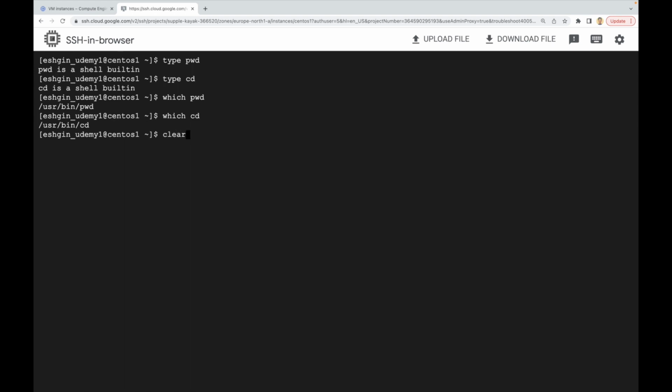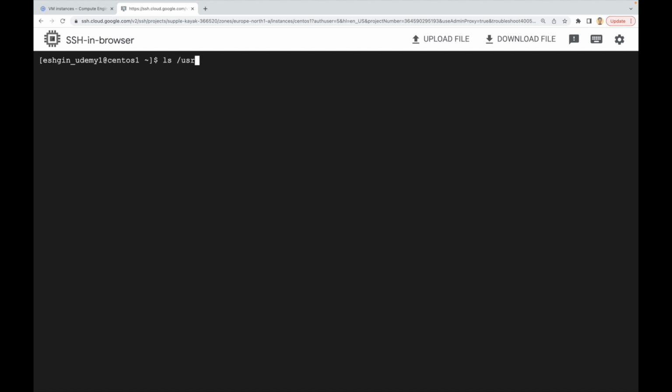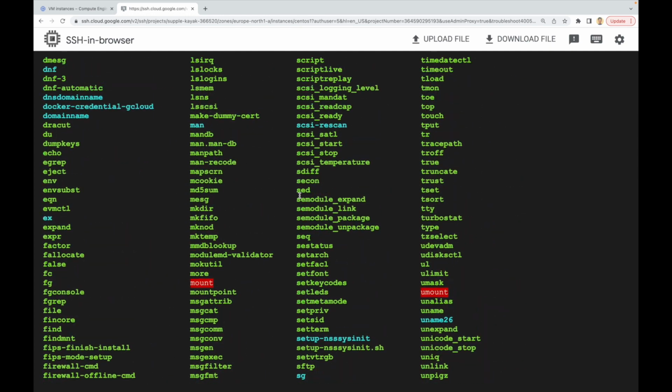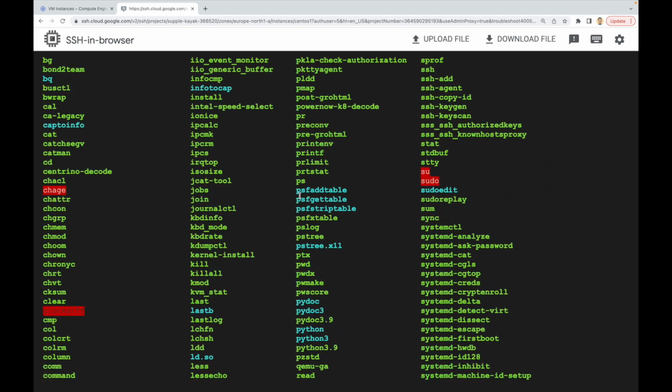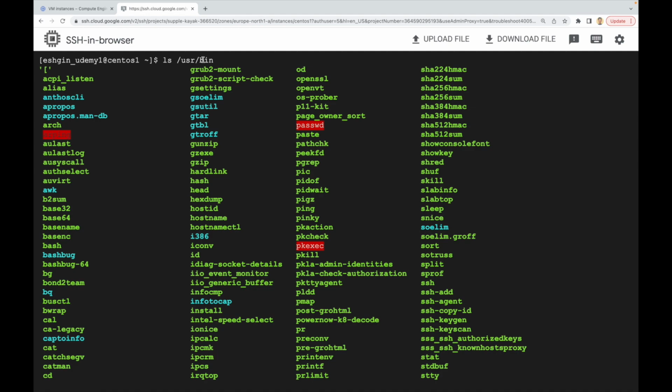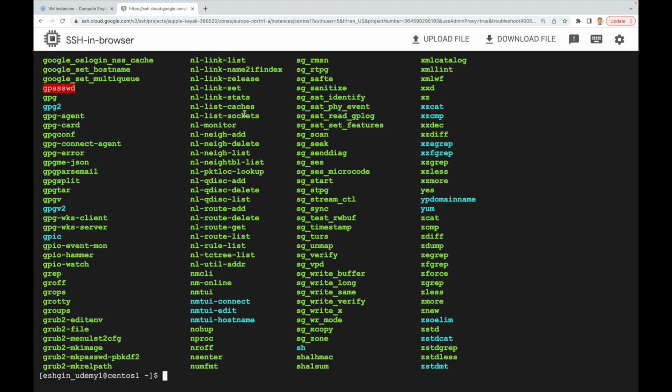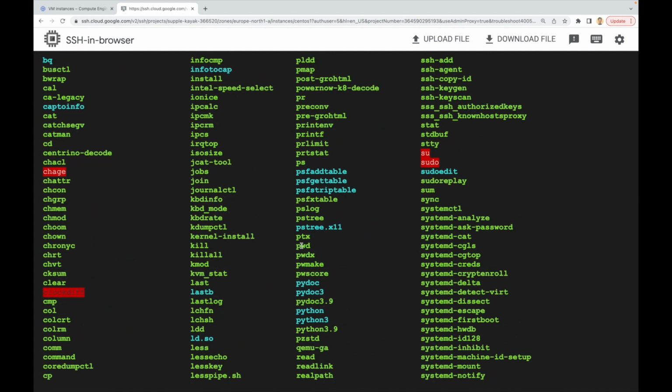Let me clear the screen and then let's see what's under this /usr/bin directory. I'm going to use ls, then usr, and then bin. As you can see, we have a lot of files here, and just keep in mind that they are binary files. Also, if you notice, we used usr bin, where bin means binary. So they are all binary files, or in other words, executable files. When you run the pwd or cd command, these binary files will be executed. Let's see where the pwd file is. As you can see, pwd is here, and our cd file is here.